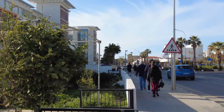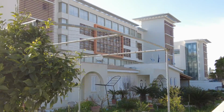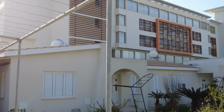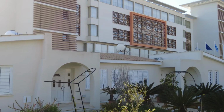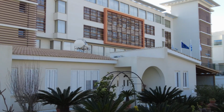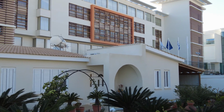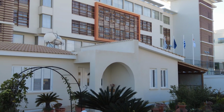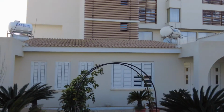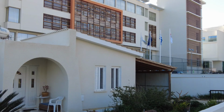Before the hotel was built, that was their garden. Straight onto the seafront, straight onto the municipal beach. When they wanted to build the hotel, he refused to sell his house. So they built the hotel around it. So now their property is surrounded by a 5-star complex.